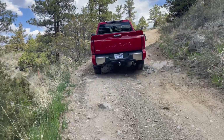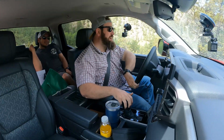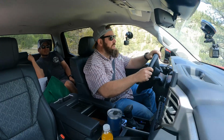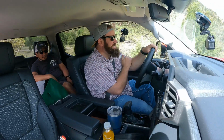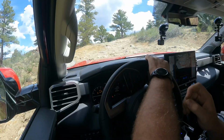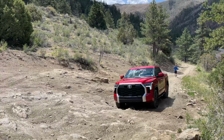So we cleared that first obstacle, no problem. The rear locker is not engaged. There it goes, now locked. Okay, so we're coming up to the next part, which is insane. Here we go. Toyota. All right, we gotta pick the line here. All right, here we go, here we go. Positive attitude. We're not gonna break the truck.